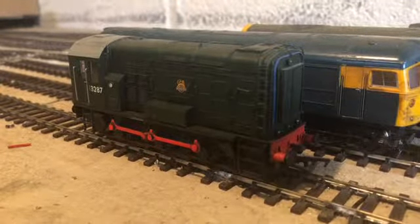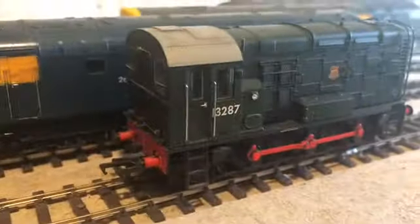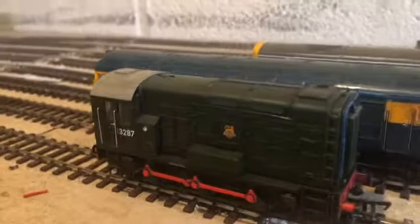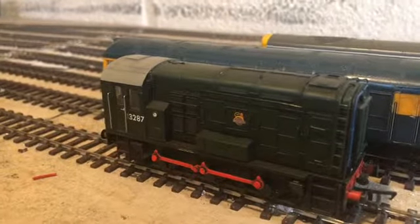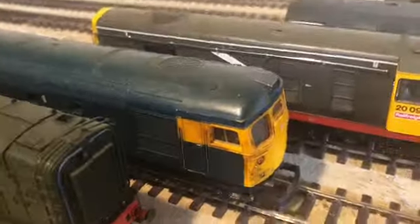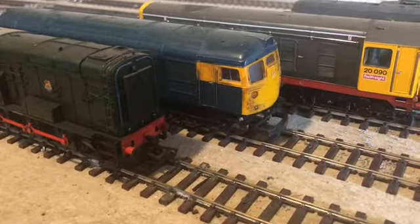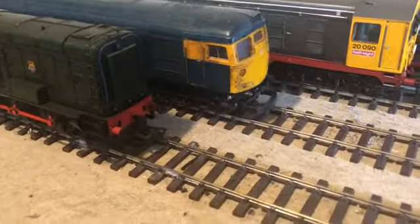It's a very well detailed model, very delicate and very fragile in a few places, but on the whole it's pretty good. Originally when I bought it, I thought it was going to be black, so the fact that it was green with no wasp stripes and warning panels on it was quite a surprise. I do have visions of getting a black Class 08 shunter. Alongside that is an old Lima Class 26. This one's a pretty reliable runner considering its age. This was bought years ago, second hand, when I was a lot younger, and something cheap and cheerful that would last the neglect of a young railway modeller, should we say.